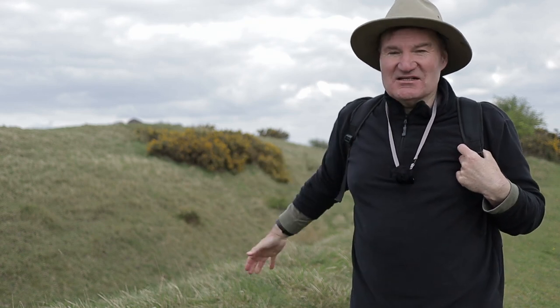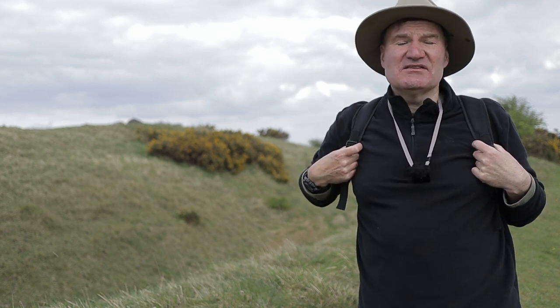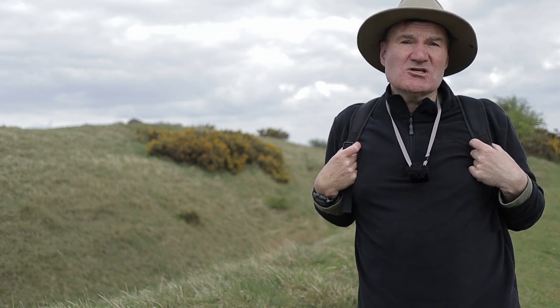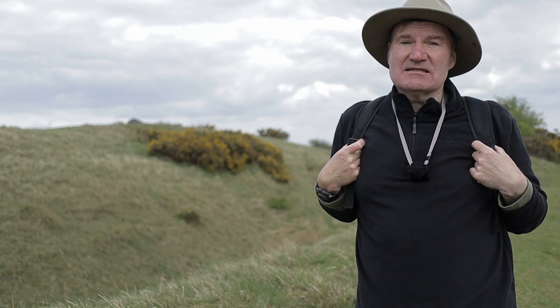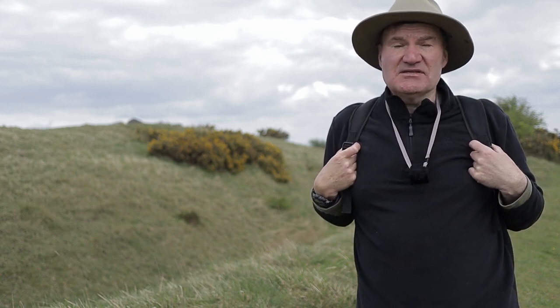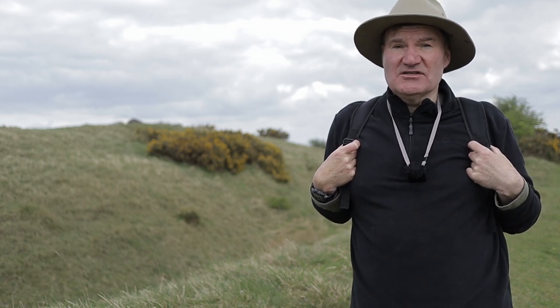This site lies in the parish of Kemerton. Kemerton is the nearest village, just the other side of the hill here. And it was also used during Roman times as well. There's evidence of Roman settlements, and there are Roman stones that have been found in the area. So yeah, this is Kemerton Camp on the top here of Bredon Hill in the Cotswolds.